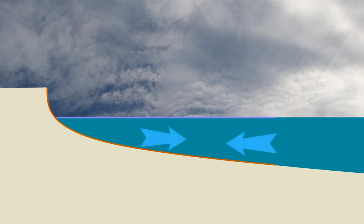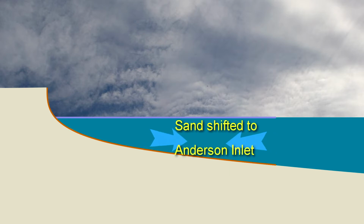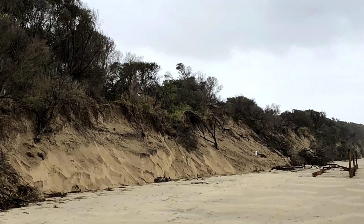In the past few seasons, it seems that severe storms have removed sand from the dunes as before, but under the powerful influence of strong southwesterly and west-southwesterly winds and currents, have transported that sand eastwards into Anderson Inlet. With less available sand, the dune recession was not restored when calmer weather returned.